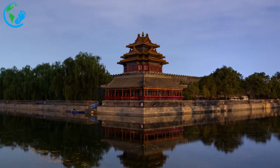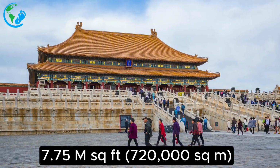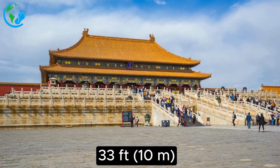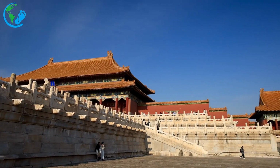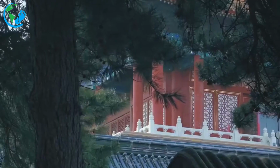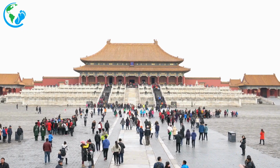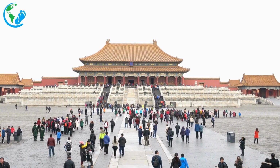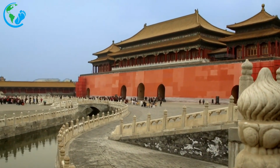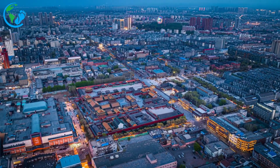China's feudal history. Covering an area of 7.75 million square feet, or about 720,000 square meters, the Forbidden City is surrounded by 33-foot-high walls, or about 10 meters, and a 171-foot-wide moat, or about 52 meters, creating an impenetrable fortress. This is the largest palace complex ever built in China, comprising 980 buildings and over 8,700 rooms, all designed and constructed according to strict feng shui principles to represent the emperor's absolute authority.